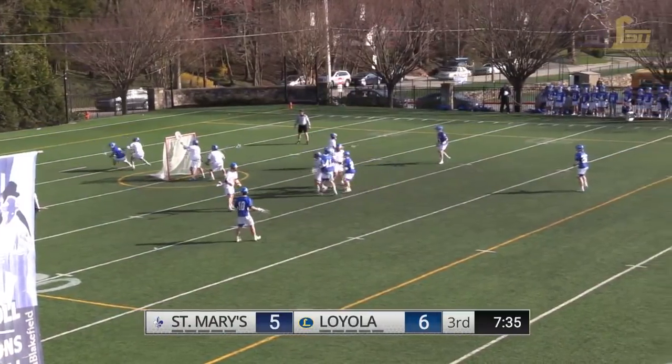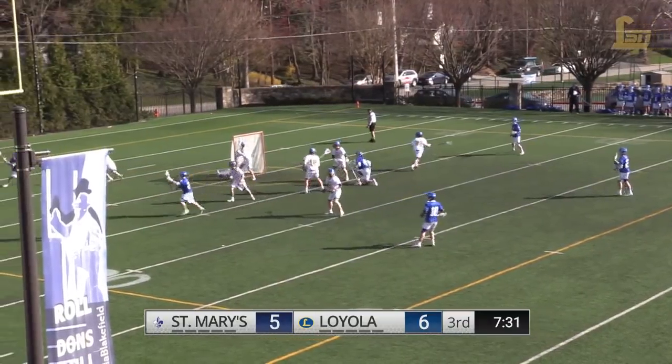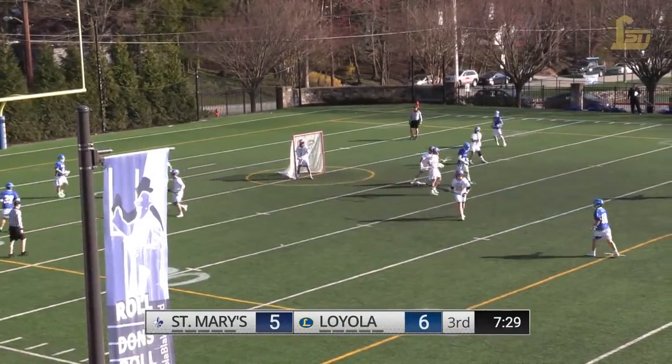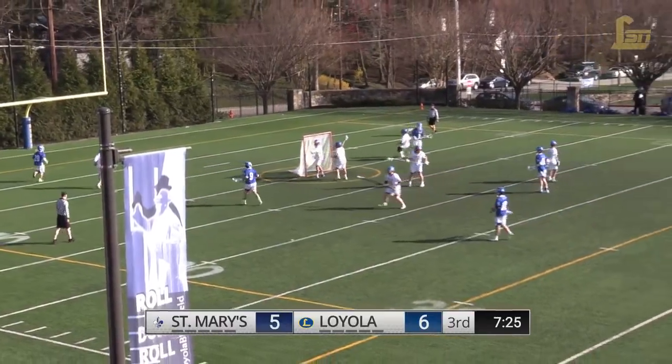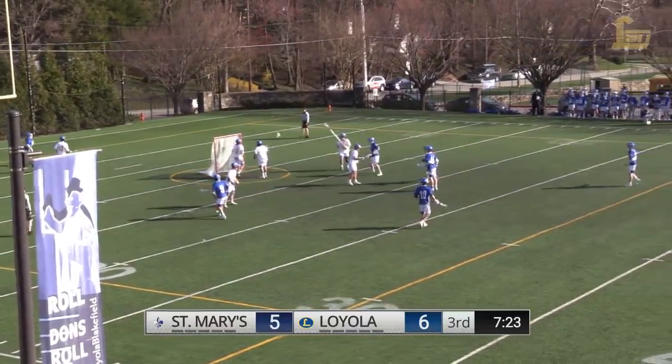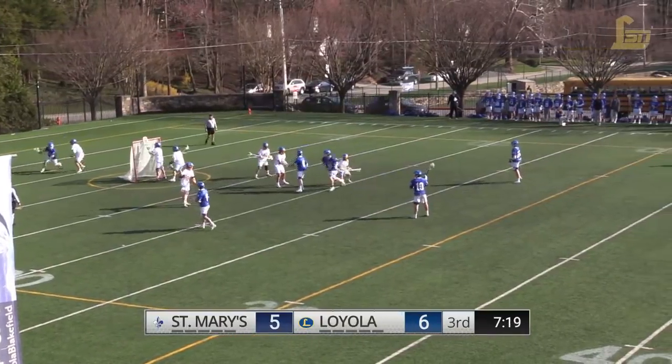So Bohannon looking to find someone in front of the goal. They're going to get the double team on him initially. And Cramp will bail him out there. That's a good result there. You get the long pole on Bohannon as he caused some trouble there for the defensive midfielders. So that's actually a good switch.